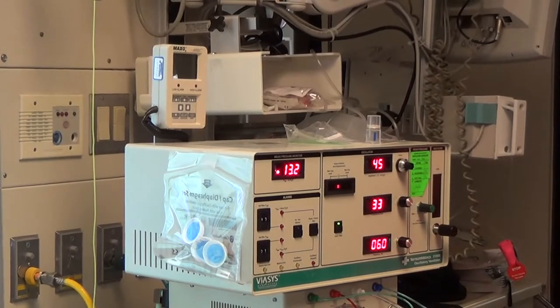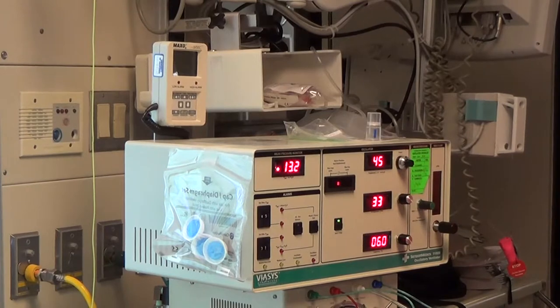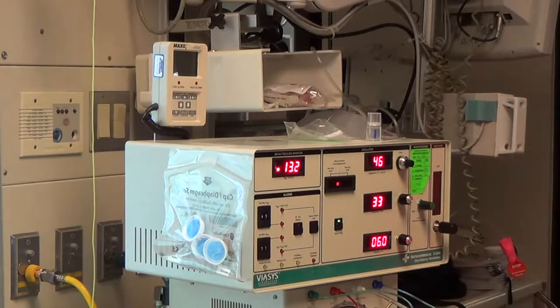Intermittent pressure. Yeah, intermittent leak, patient waking up and breathing, lots of water in the tubing. Remember, we don't want our tubing like this. Things like that are going to make them go off.